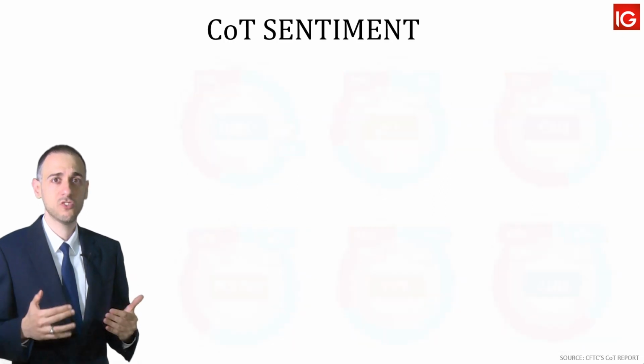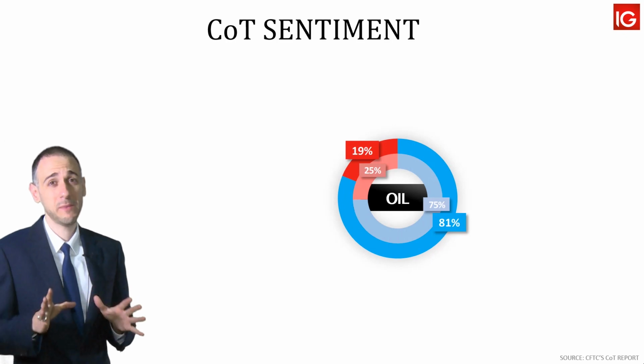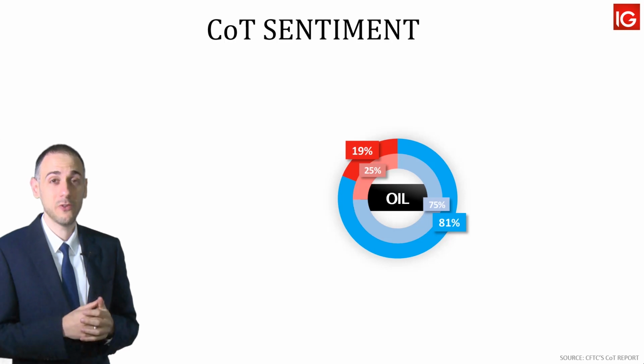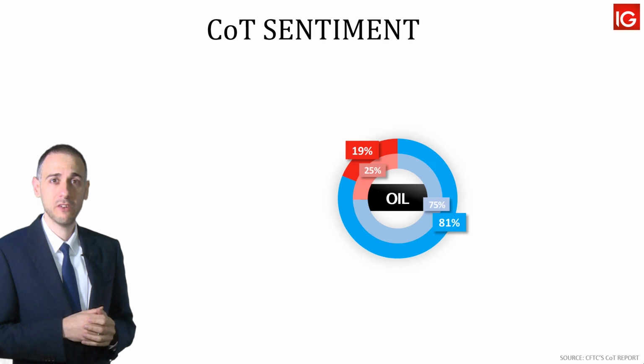When it comes to commodities, we'll start with oil, and in this case, there was a real reduction in oil short positions. They may not have timed that properly, of course, because oil prices dropped further towards the end of the week to around 20. But overall, they remain extreme long.